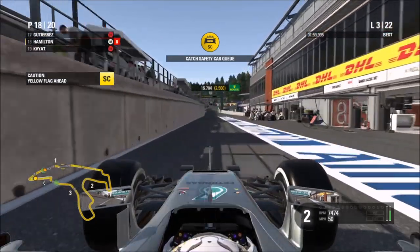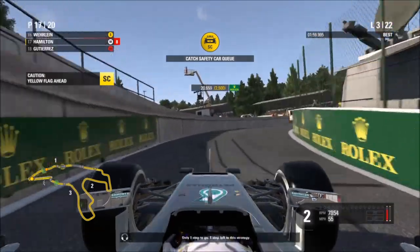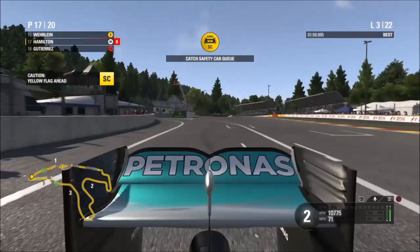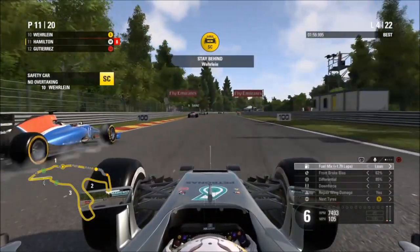And well, as we all know, in real life, the supersoft was quite a crumbly tyre at Belgium. Anyway, Gutierrez seems to be in the pits as well. I think that's so strategic because he went from quali tyres to quali tyres. I don't know why you'd do that, frankly. The supersoft was the tyre you wanted to bin in real life, but never mind.